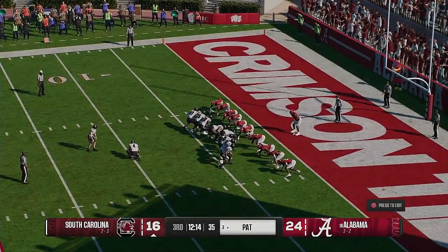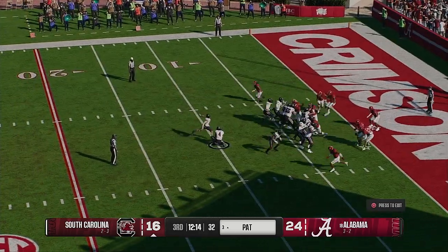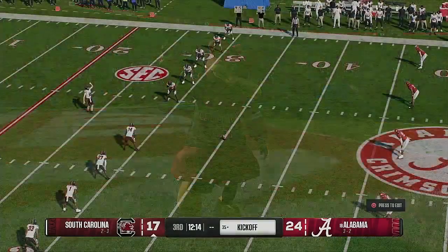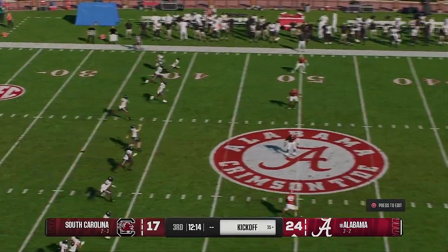The AT unit on the field. And the extra point is good as they close to within a touchdown, 24-17. Let's go to the studio now and check in with Kevin Connors. Kevin, what do you got?